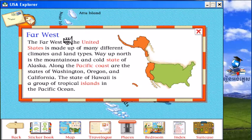Far West. The far west of the United States is made up of many different climates and land types. Way up north is the mountainous and cold state of Alaska. Along the Pacific coast are the states of Washington, Oregon, and California. The state of Hawaii is a group of tropical islands in the Pacific Ocean.